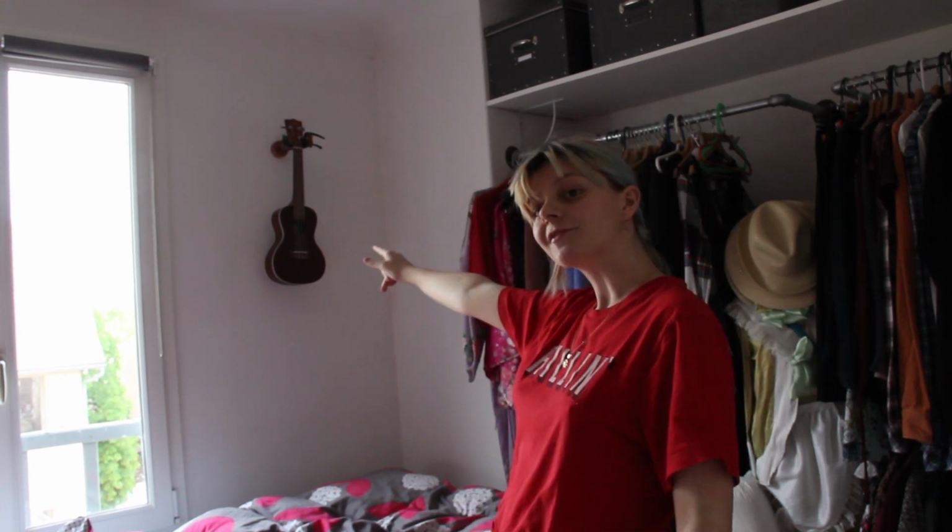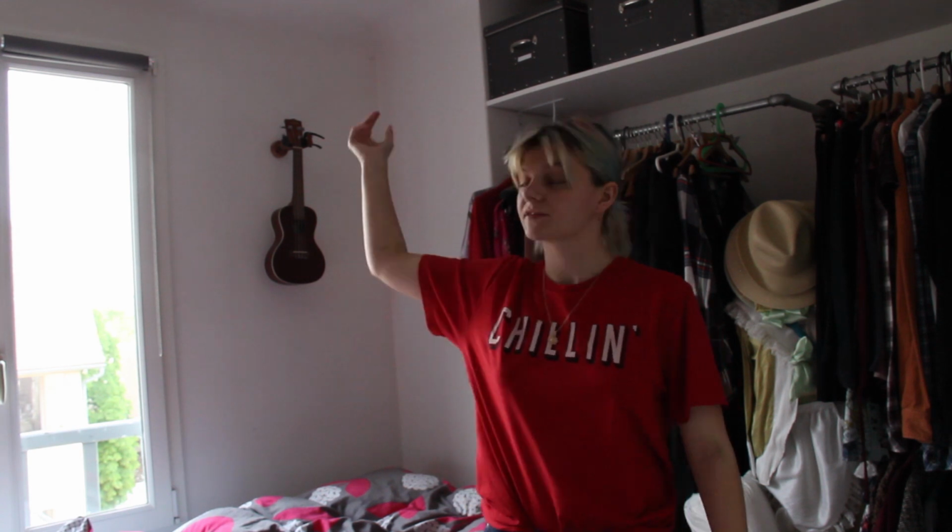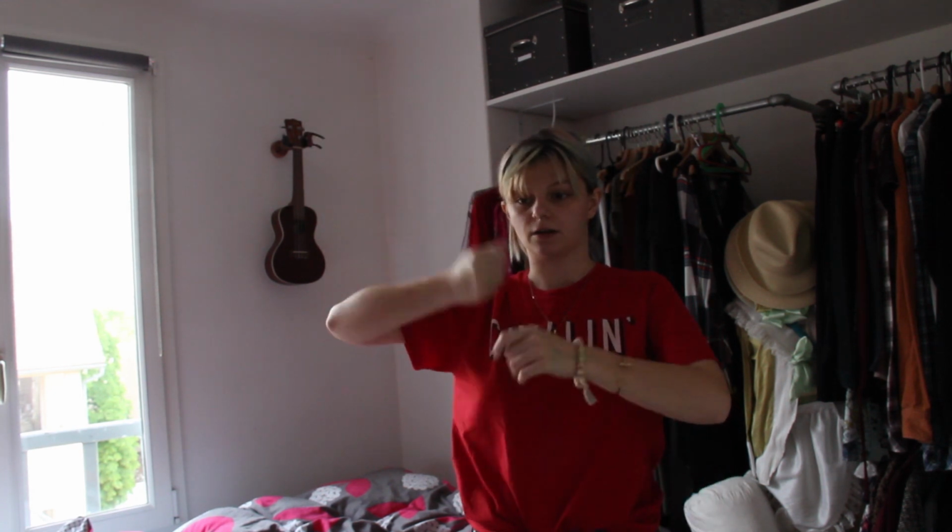So then this is my room. Not really much to it. There's just my bed here, ukulele that's there, and directly the wardrobe. Really nothing interesting. We have some curtains that I pull down for the windows because I have a street lamp just in front of my window. So at night I have a bunch of light.